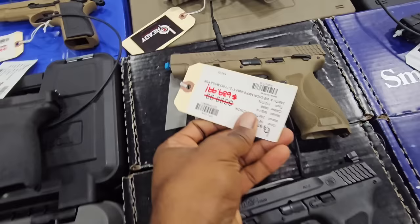Got that HK Mark 23. Got a Prodigy. 6 Legion. Iron leg. Then we got our historical firearms over here. Ooh, look at that. That thing is tiny. Look at it compared to my finger. Thing is tiny.